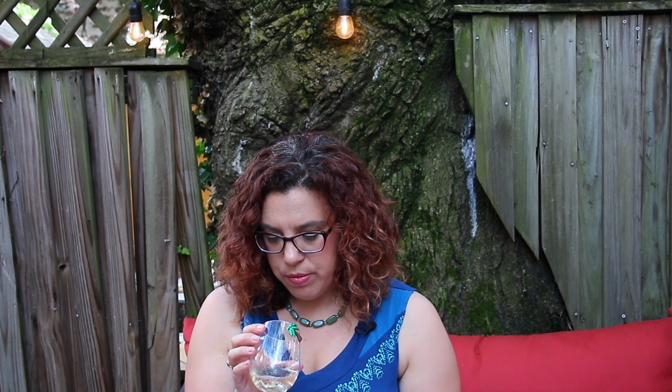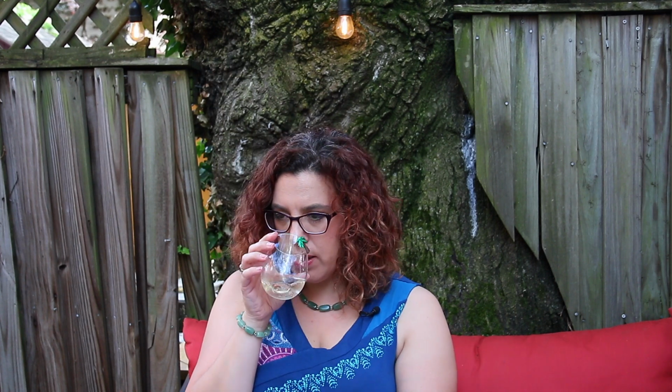That is super light in color. Definitely trending towards a little bit of that greenish yellow. I'm still gonna put it in a light lemon yellow, but definitely has some hints of green in there. Also, you probably can't see it, but it's got a little bit of effervescence. It's not sparkling or anything, but there's a little bit of spritz happening.